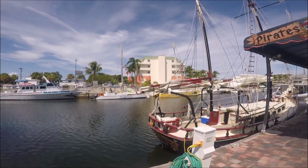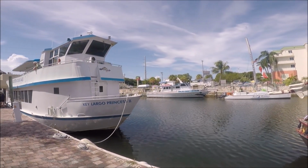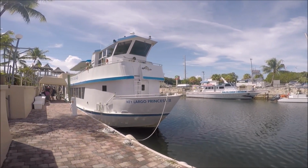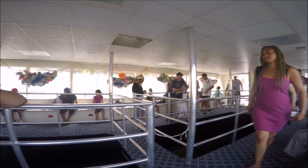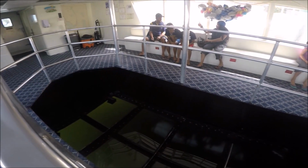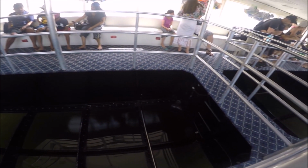There's also a parasail tour, which combines a package of a 10-minute parasailing experience and glass bottom boat tour. Please check on the Key Largo Princess website for more details. Please be aware that no food or snacks were allowed on board other than water when we went.